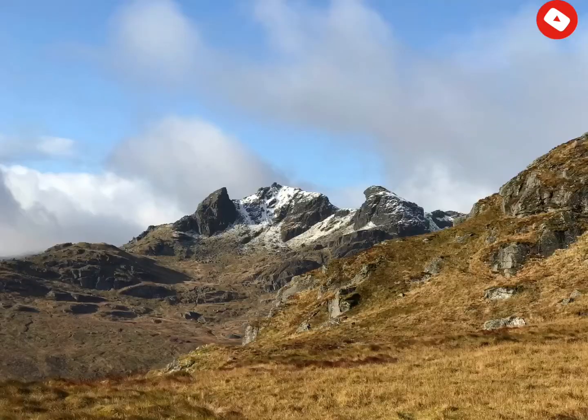Really windy up the top, so no threading of the needle. But really good though, fantastic. Give it a go if you want.